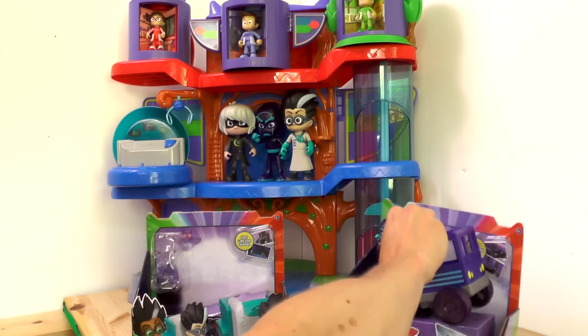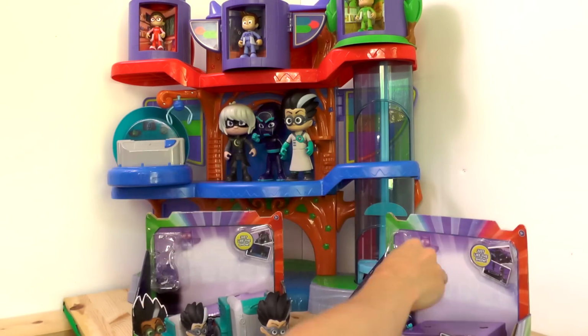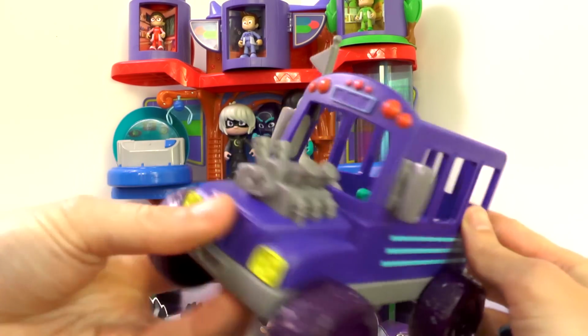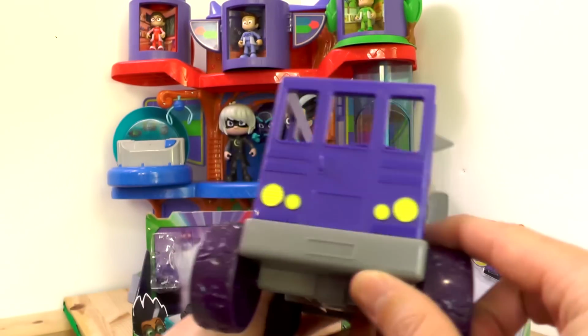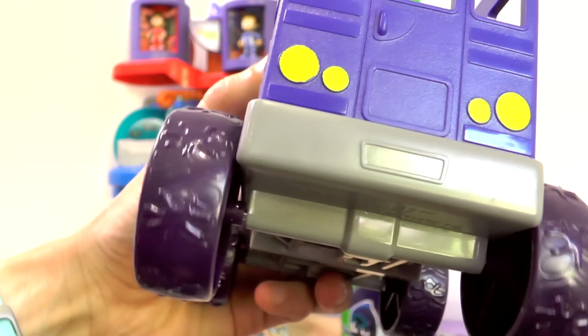Then over here we've got, whoops, come on Night Ninja. Got Night Ninja's bus, and we've got Night Ninja here as well. So here's the bus. Really nice, it's got an exposed engine. My kid's really connected to that, like the way you can see the workings of the engine at the front there. On the back you've got kind of like a school bus thing, and then you've got the wheels, and you can see little splat marks on the wheels if I turn it around. Of course all 4 wheels roll.